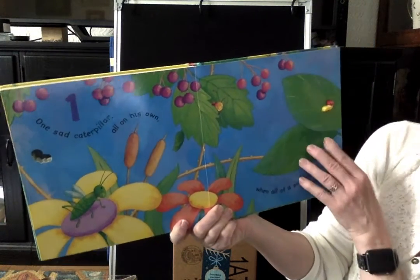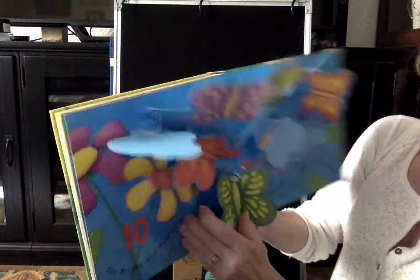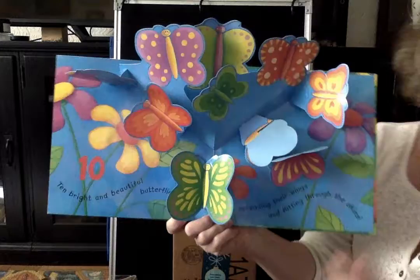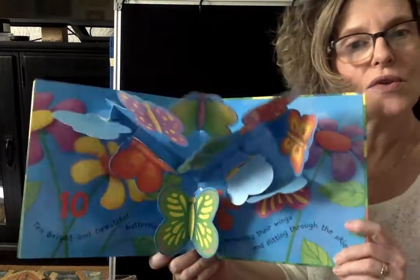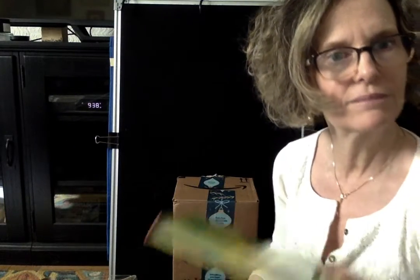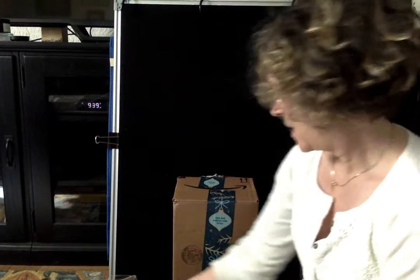When all of a sudden, there were 10 bright, beautiful butterflies spreading their wings and flitting through the sky. So those very busy caterpillars, what did they become at the end? Butterflies. I thought it would be fun to do a craft that we could also turn into a game.